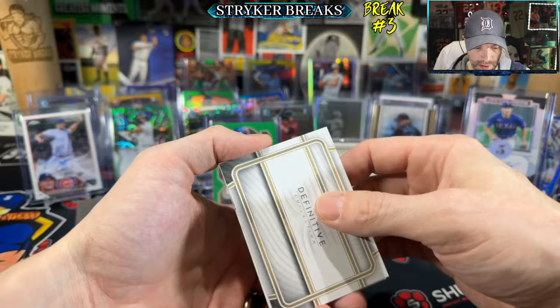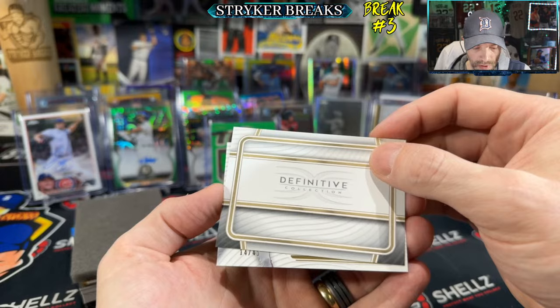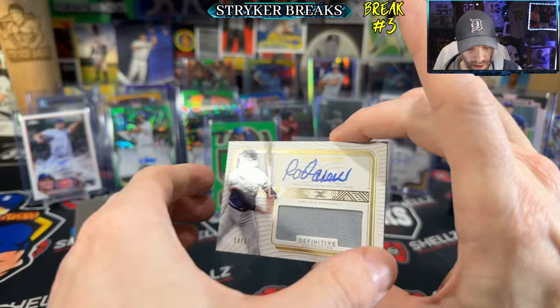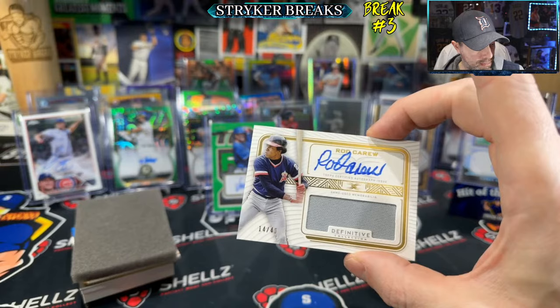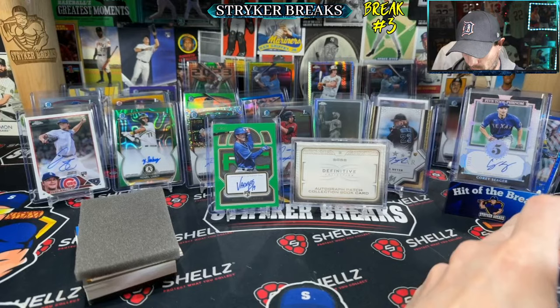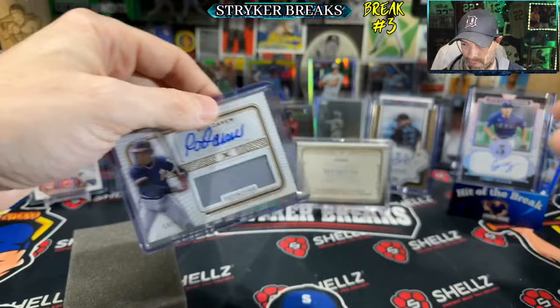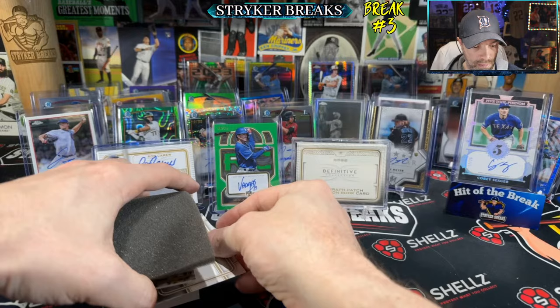Know how this goes. Okay. 14 of 40. Rod Carew. Going to Eric. Game used swatch auto. Definitive auto relic. It's 130 point. Rod Carew, Angel style for Eric. It's a thin one.